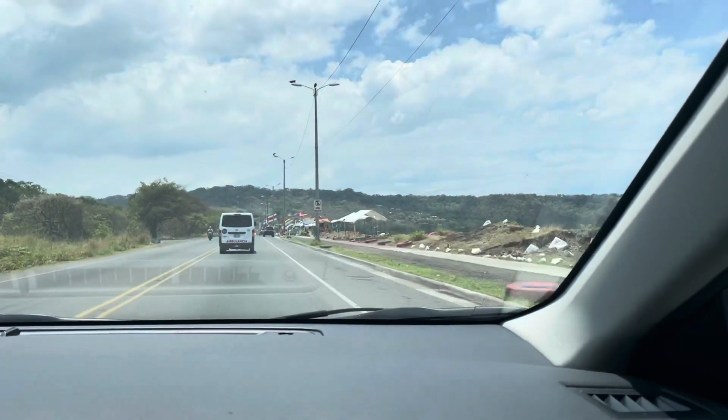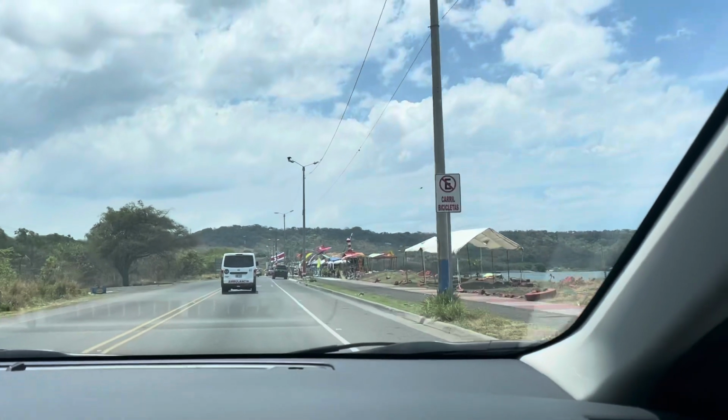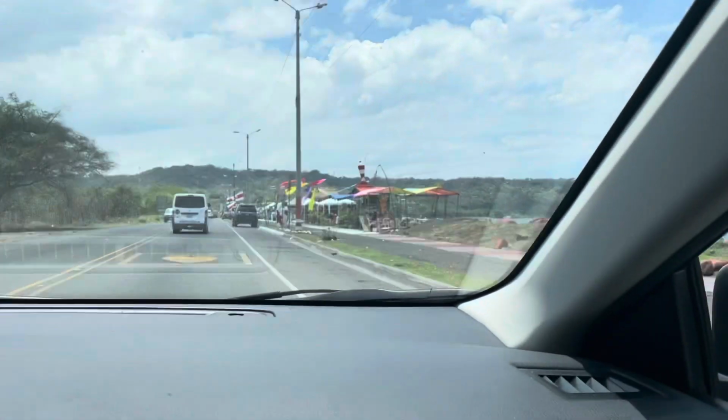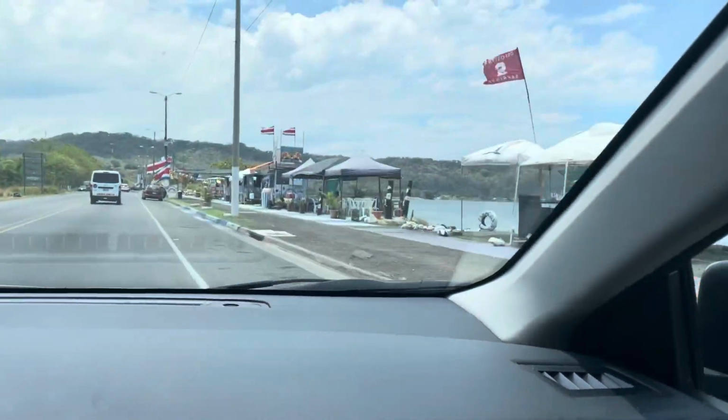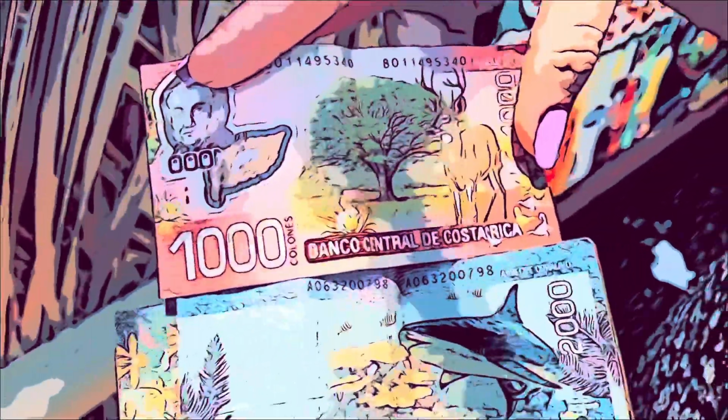We are now coming to the area of Caldera with the Pacific Ocean on the right hand side. We're going to stop for a snack and just see what they have. We like supporting the locals. 2,000 Costa Rican colon. I don't know exactly what we're buying.